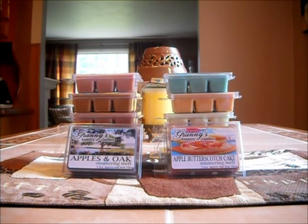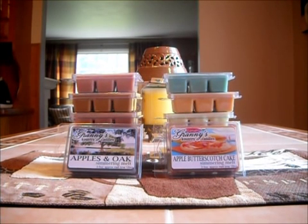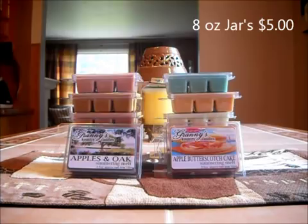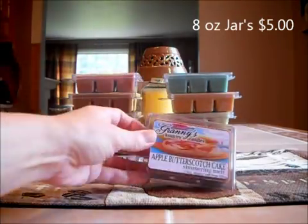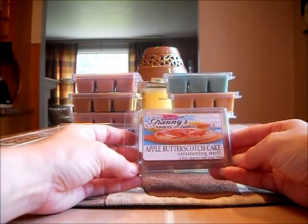Now, if you want to purchase any of the simmering bars in the Scents of the Month, they're only $1.99. Regularly they're $2.75, so that's a great deal. And the 8-ounce mason jar candles are $5 in any of the scents of the month. So that's a really good deal as well. So I'm just going to get into the scents, and I will do this every month. I will have the scents of the month available to go over.